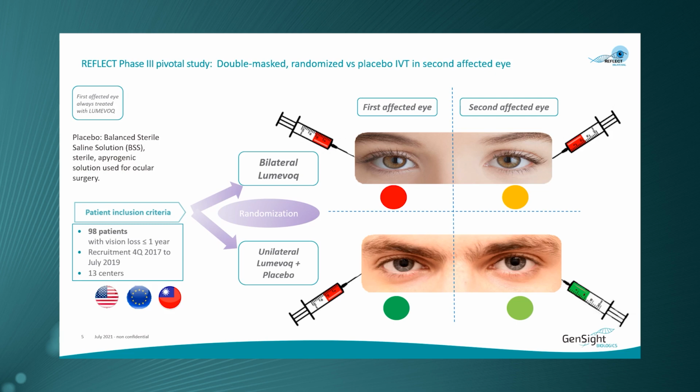REFLECT is a two-arm study. In one arm, patients were bilaterally treated with Lumivoq, and in the other arm, patients got one eye treated with Lumivoq and the other eye treated with a real intravitreal injection of placebo. The primary endpoint is the difference in change of visual acuity between the second eyes treated with Lumivoq and the second eyes treated with placebo.